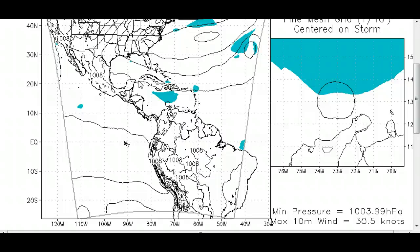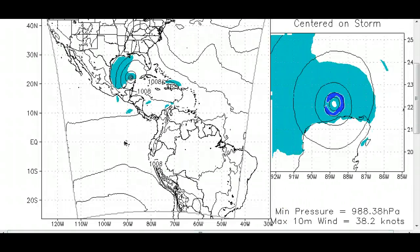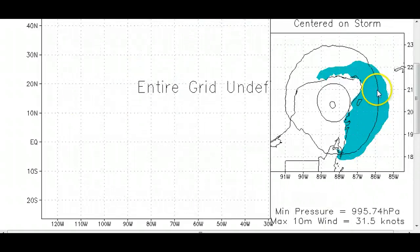And then after that, once it gets to the Gulf, all bets are off. Where could it go? Central Gulf, Eastern Gulf, Florida. That's where the factors come in for the uncertainty right now.